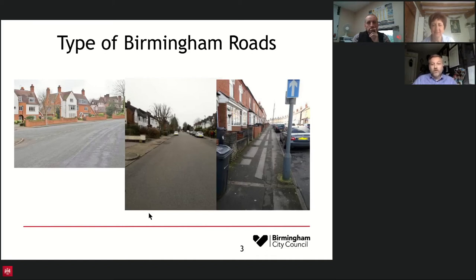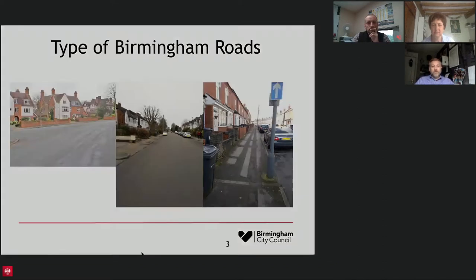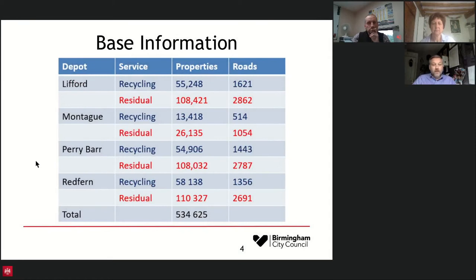We've also got in the city just over 213 high-rise tower blocks that we also collect from, but they're on communal bins. So just to give you some rough ideas of our data, we're based in four different depots across the city.